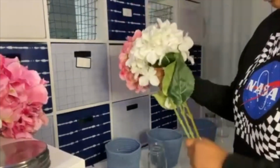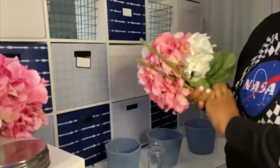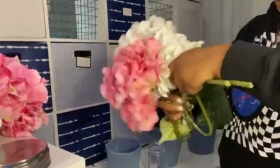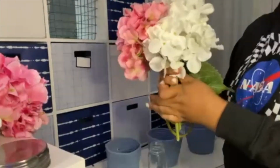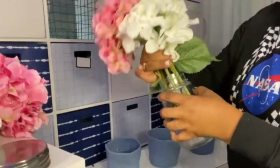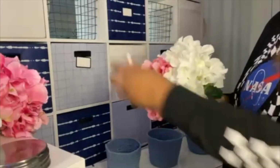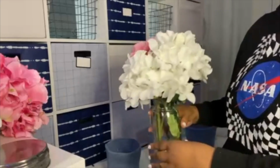So they're very, very long. I could cut them, but I tried this out in the store. I'm just gonna bend them like this. And I'm gonna bend it again. Bend it up and then bend it back down. And then stick it in the vase. Voila.